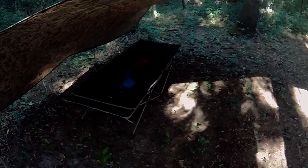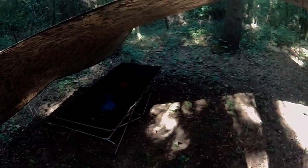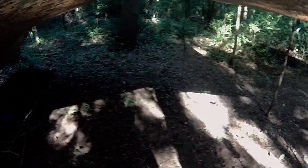So, very inexpensive. Again, the tarp was like 12 to 18 bucks. Don't remember what the cot was. Bought that over 10 years ago. Just be looking around, find something that suits your needs. Or if you're going with a hammock, you can find hammocks between 50, 60, 70 bucks. Very inexpensive. Make sure you have a bug net. Other than that, that's it.